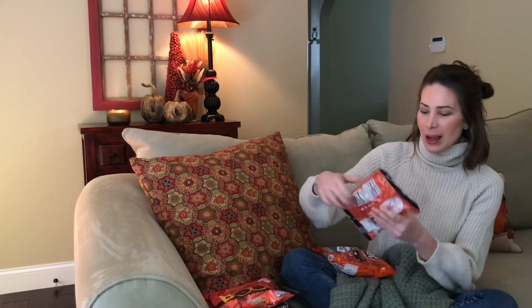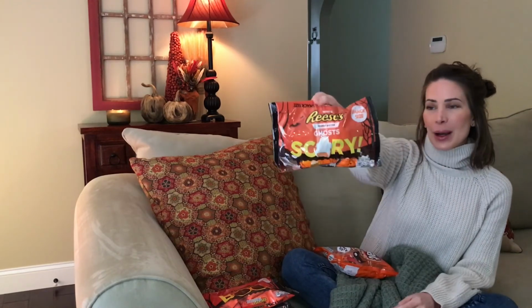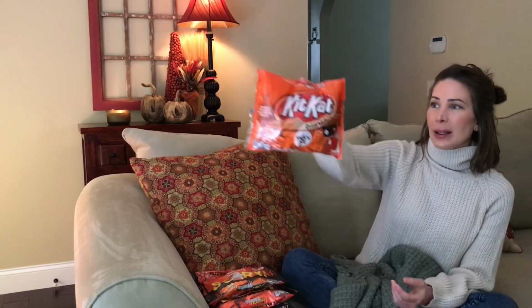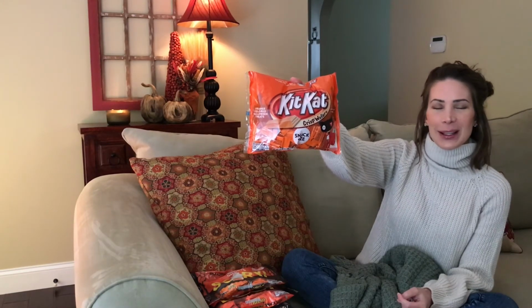Also, I have the Reese's Peanut Butter Cups with the white chocolate, and they're shaped like little ghosts. And then I like to get the Kit Kats that have the orange chocolate instead of just the regular brown chocolate. To me, it just makes it more festive, and I just love my festive candy, which is an essential for me. So that is it for my fall essentials.